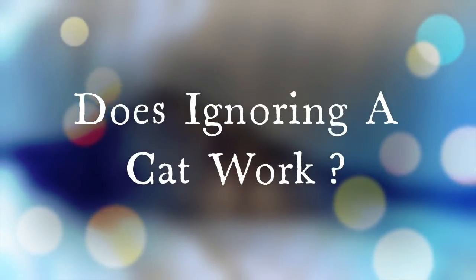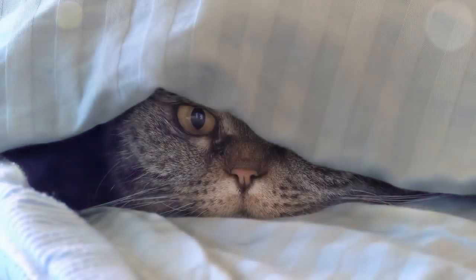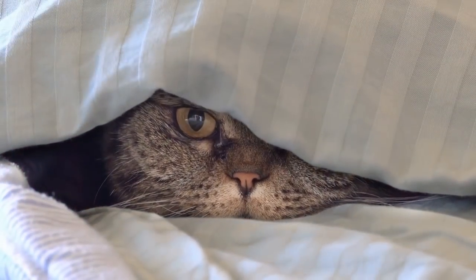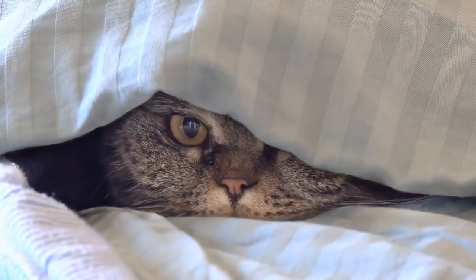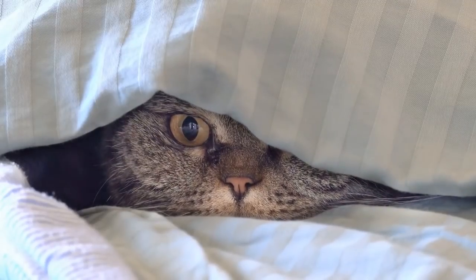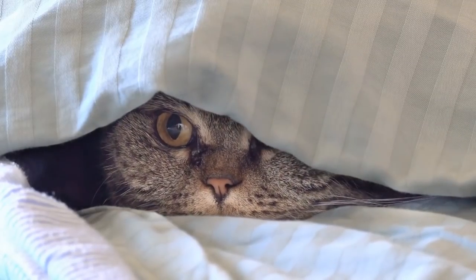Ignoring your cat? Well, that just does not work. At least most of the time, a high percentage of time, it will not work. Similar to aggressive language and yelling, ignoring your pet will only create uncertainty and frustration, leaving your cat unsure just how to behave. In fact, being ignored can potentially lead to more bad behavior.